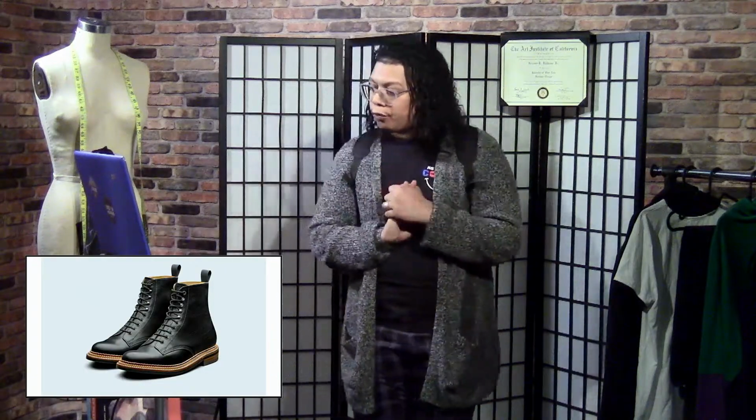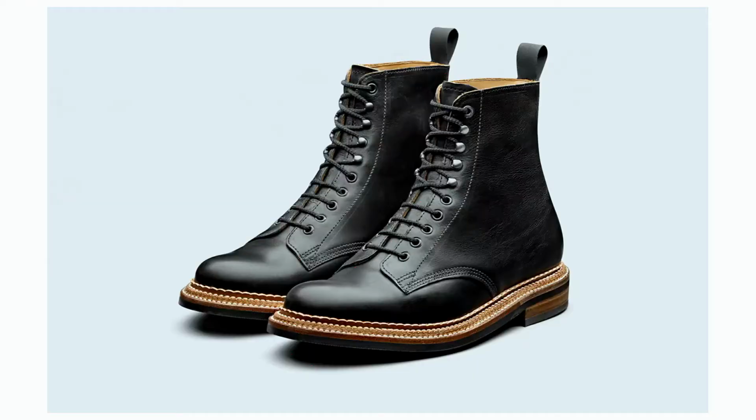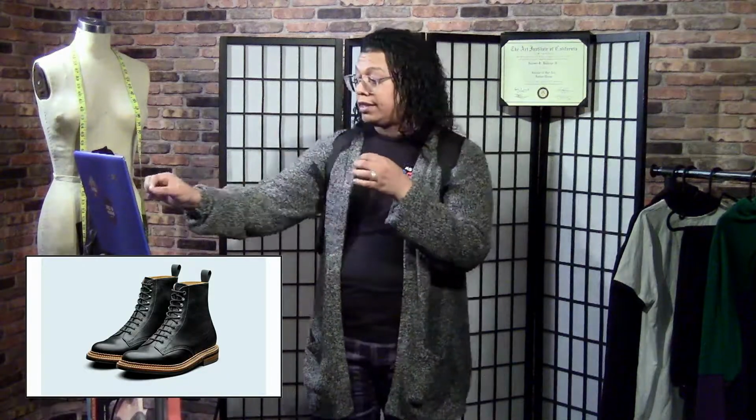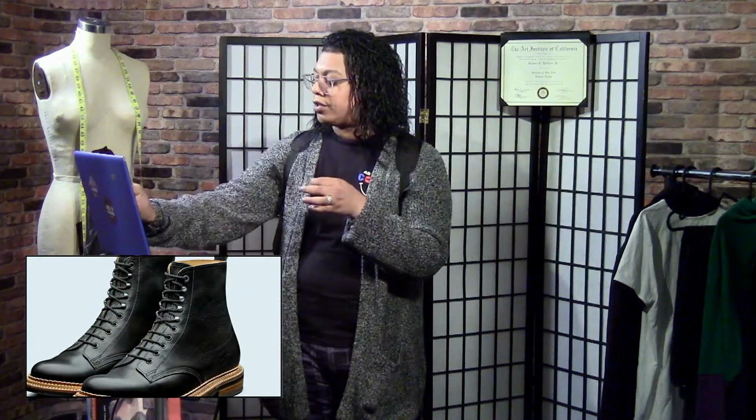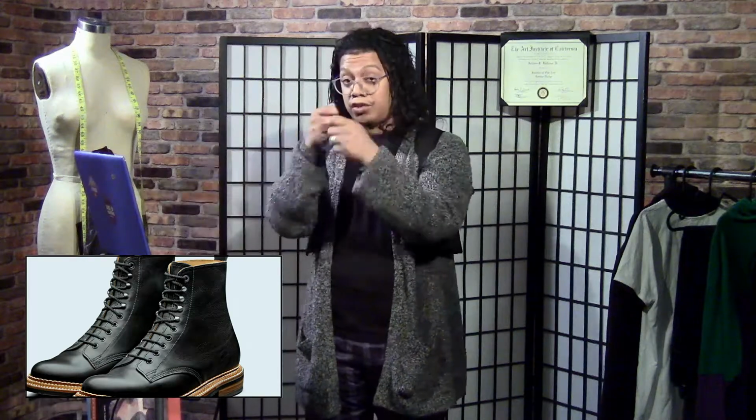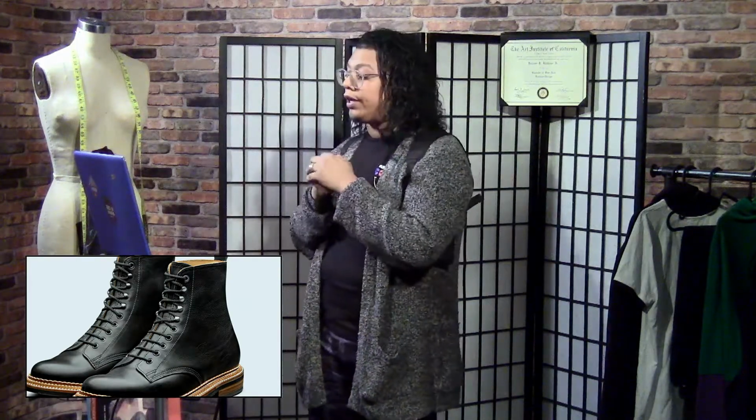Now this boot really stuck out to me. It does have more of a European style to it, almost like a witch boot. But I do like it still. I don't know if I would wear it, but I can see it being worn by somebody else. I really like how they did the lacings on here. The little eyelet details, the little hooks that you lace up the boot with. I really like that. I think this is more like a lumberjack style boot is the vibe that I'm getting from it, but I do like it a lot.